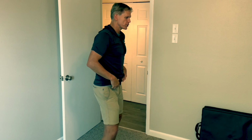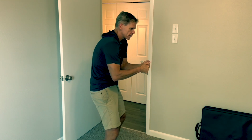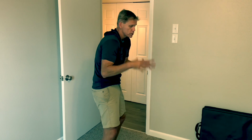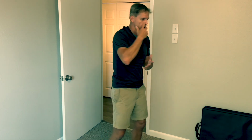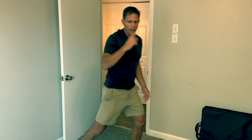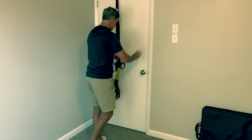Think about what people do at home all day long. They're at their desk, they're typing like this, they're texting like this, they're driving like this. We spend way too much time in this position. It wrecks our thoracic spine. This opens it up.